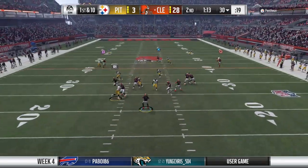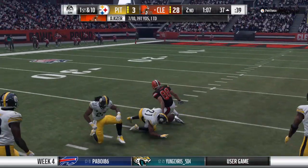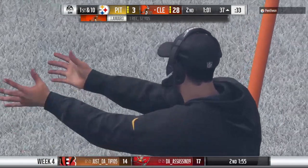Following the interception, Kaiser. Complete to the tight end, Jason Morrow. And he's taken down, but not before he gets this into enemy territory across the 40. A gain of 32 that time.